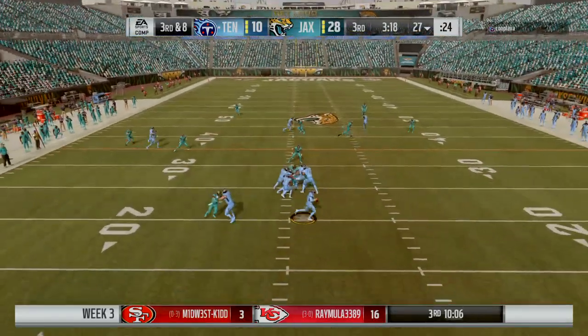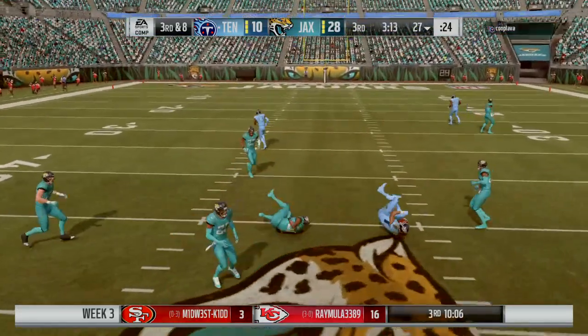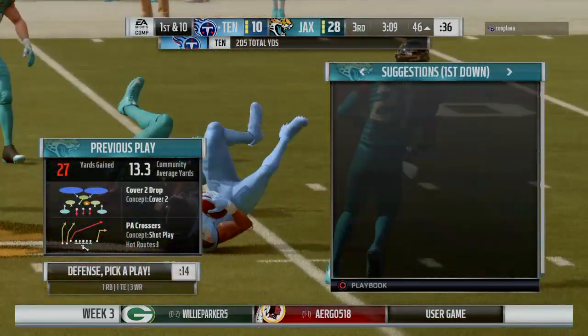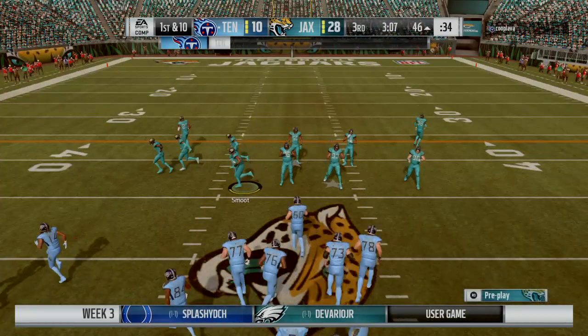Off the play fake, Mariota. He'll buy some time right. Got a man over the middle, and it's complete. And he'll be taken down, but not before they work it across midfield. They give him 27 yards on the 3rd down conversion.